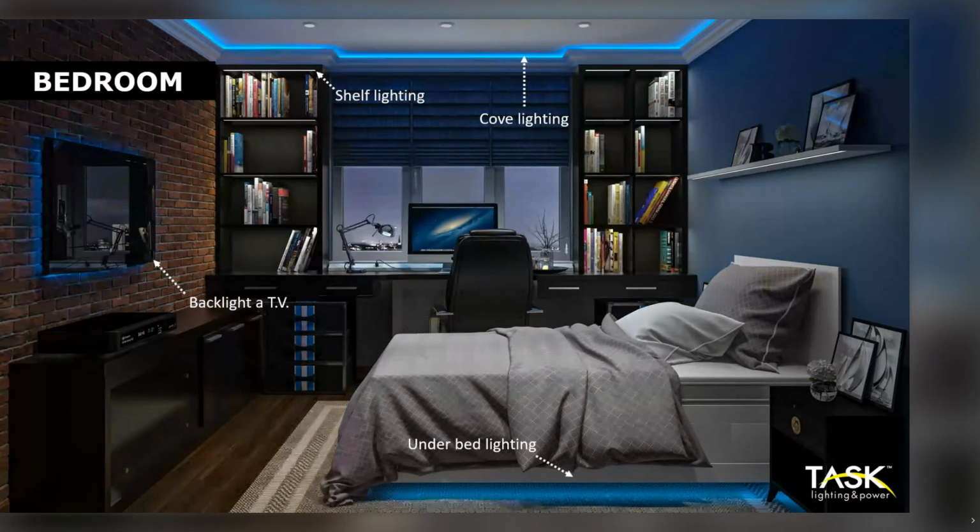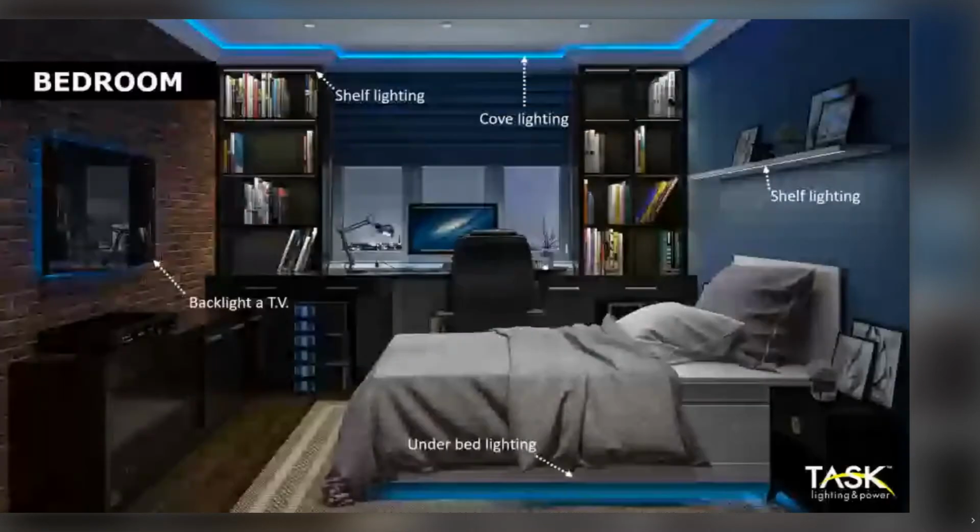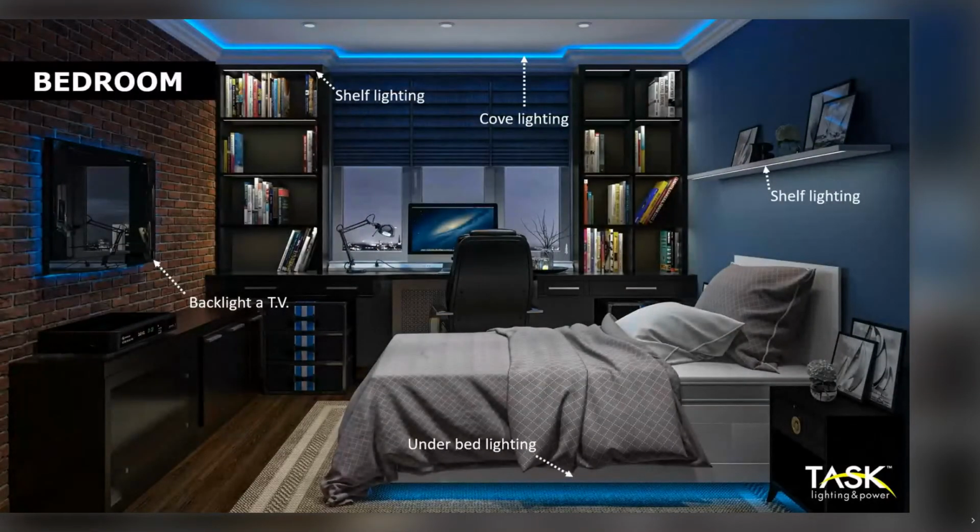All of them just create that nice ambient glow, a really nice effect, and then it blends and works well with the single color lighting that you see in the shelves, and then of course the shelf that runs over the top of the bed as well. So lots of different applications here.